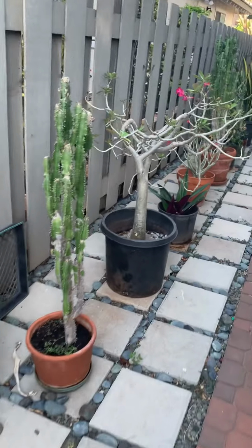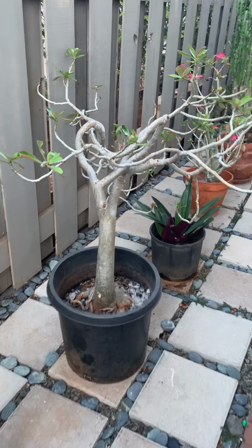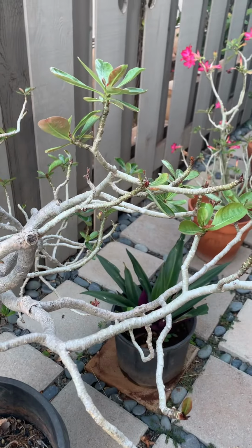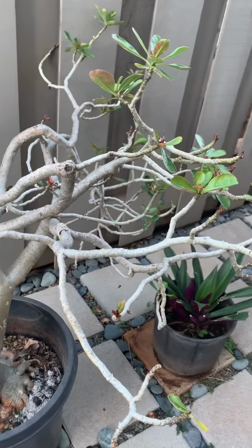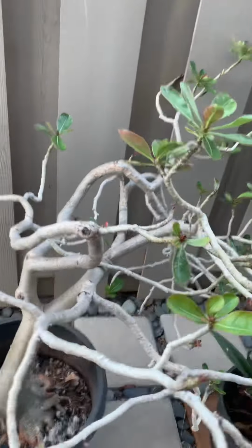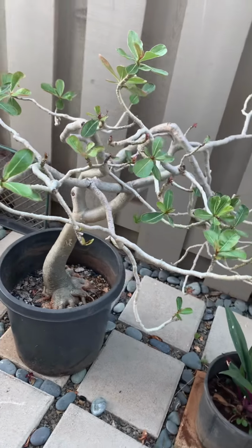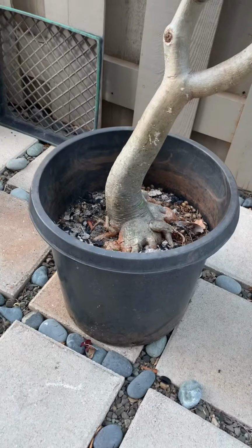So here's this one. I think this one's from my sister. It's huge. You can see some of the flowers going, so I'm pretty excited. It's pretty wild, so I'm thinking about cutting, but maybe after the flower season. Maybe not root trimming because the caudex is already big.